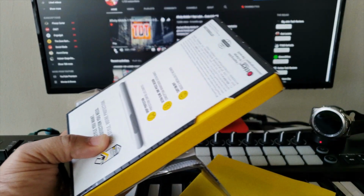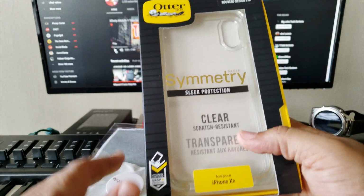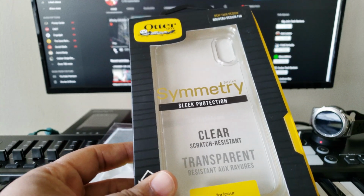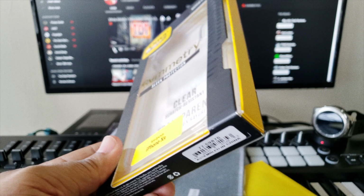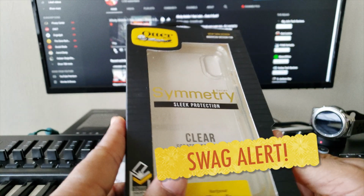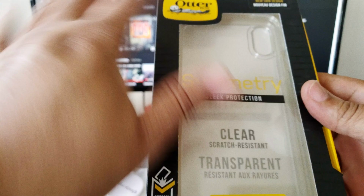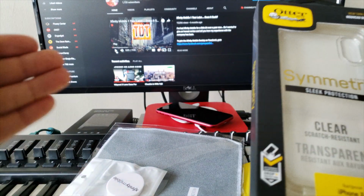Man, oh man. Who sent me this here? People, the case right here is an OtterBox Symmetry Clear. Man, this is so damn dope. Transparent case and all that. This is hotness. I haven't had an OtterBox case in so damn long, you don't understand. But before I open it up, let's see what else came in the box.